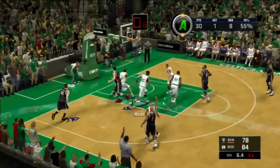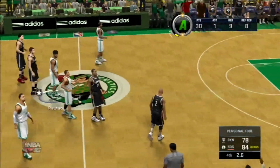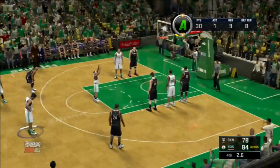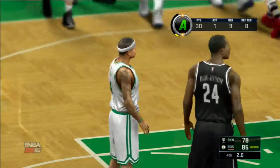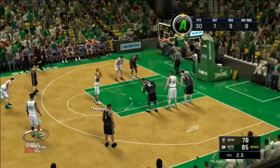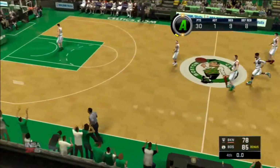Here's the 3. No good. Great D that time from Thomas. And that's an intentional foul. So the first one drops, and that makes it a 7-point lead. Second free throw, no good that time. He really wanted that one.